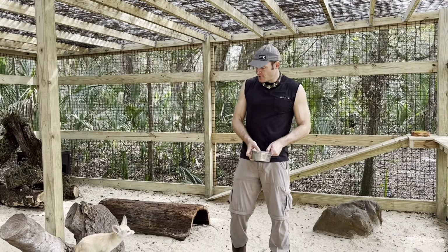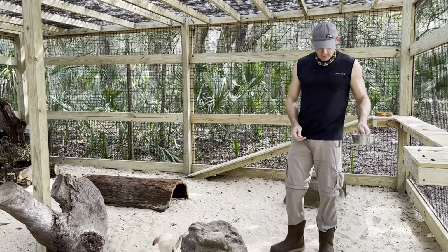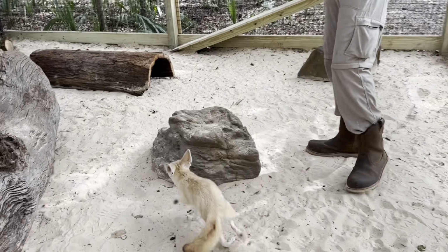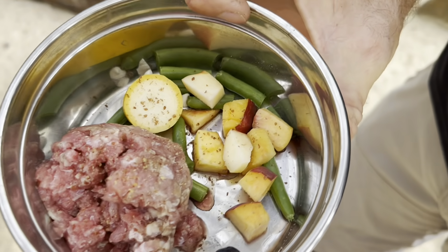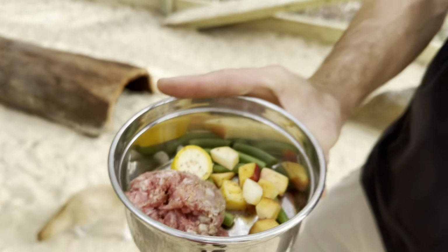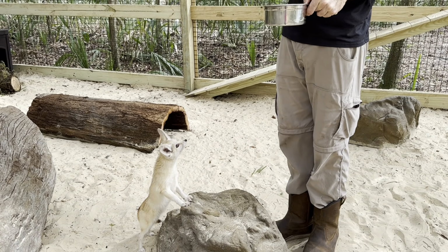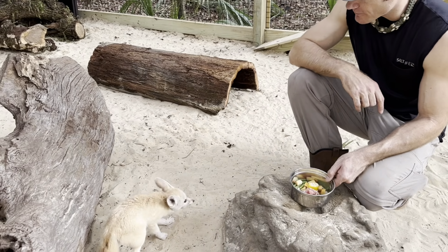All right, so now we're in with Jet, the Fennec fox. He's very excited. Oh, you excited, buddy? Let's see if we can get him over here. You want to come up on your platform that you pooped all over? Well, what we have for him is some ground rabbit, some green beans, peaches, blueberry, and zucchini. Oh, he's gonna grab it and run away.